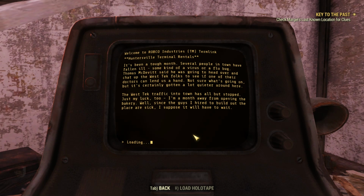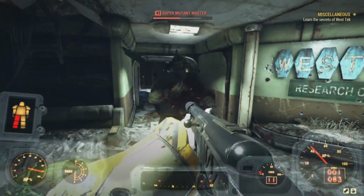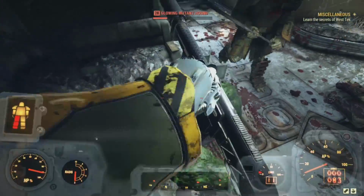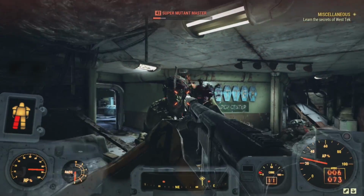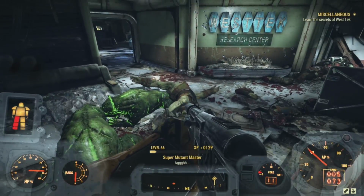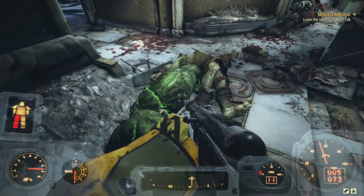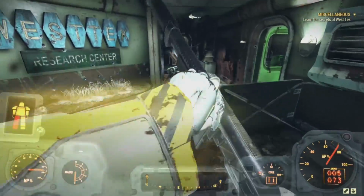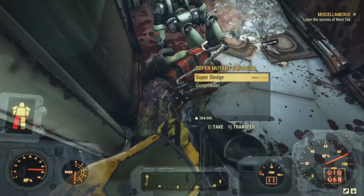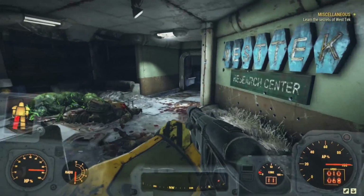The employees from West Tech stop coming through the town. They are no longer buying things like food and coffee from the vendors of Huntersville. And in February of 2076, people begin to fall ill, exhibiting flu-like symptoms. The sickness continues to get worse. A doctor from West Tech comes by to inspect everyone, but says they all just have the flu and they need to wait it out.